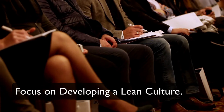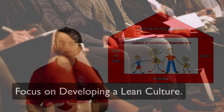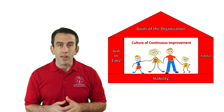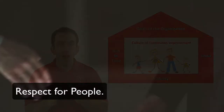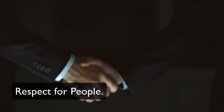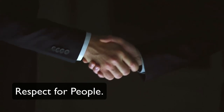As you begin to create this culture, you will see employees that are ready and willing to try new things, express innovative ideas, and create an environment where Kaizen occurs. This type of culture requires our lean organization to have respect for all people. People should feel empowered, motivated, and supported. Without this, no amount of taking the waste out will work.